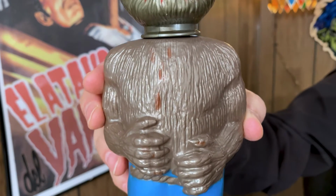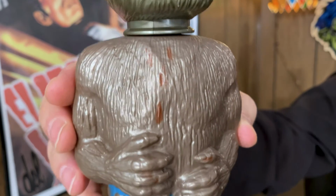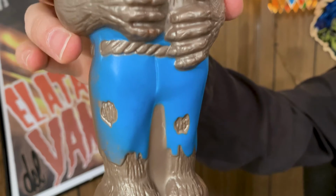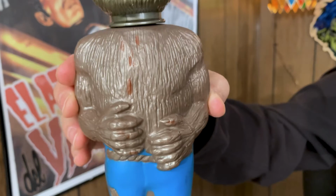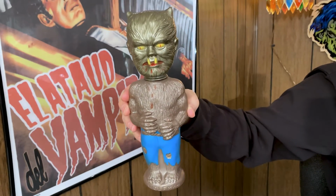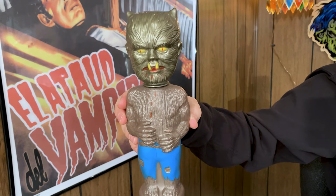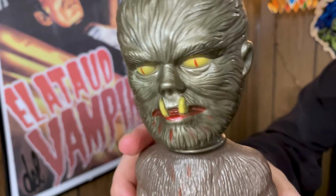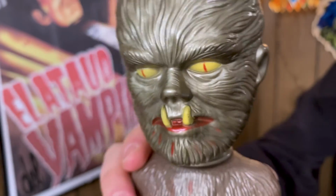Now, he has blood on his chest, but you can barely see it. It's sort of faded, but it's there. And there's his blue ripped up pants. And here again, you see he has a rope belt. And here again, we have the influence in many ways of the Aurora model kit. Not just James Bama's artwork, but the kit itself. So that's the Colgate-Palmolive Wolfman Soaky. Wonderful head. Look at those eyes and those fangs. Very, very cool.